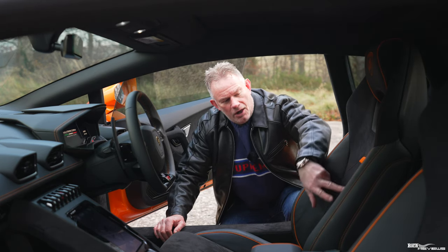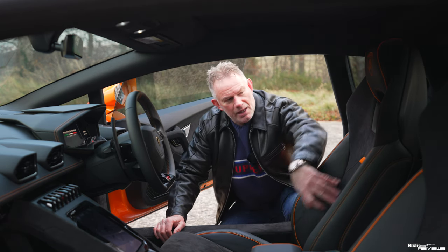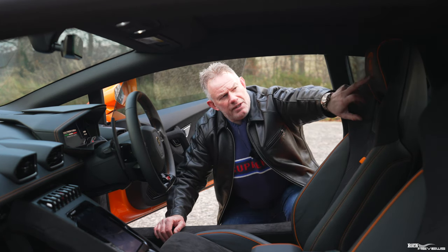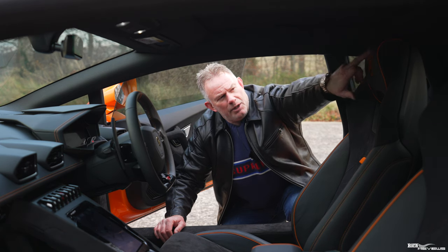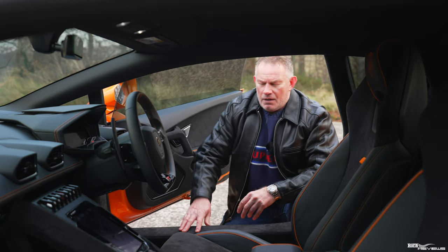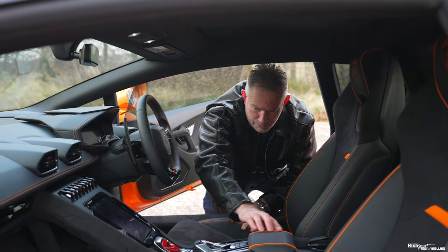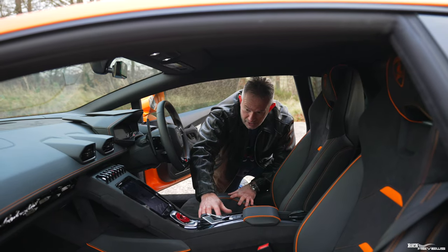And you have these orange accents again, which bring a sort of half hexagon shape into the center of the seats. You've got the center stitching of the Lamborghini motif in the headrest. And again, orange piping, bringing the external bodywork color into the headrest as well, around the headrest side. Looking to the center console, you've got a split between leather and orange piping around the center console sections, with Alcantara down the sides.